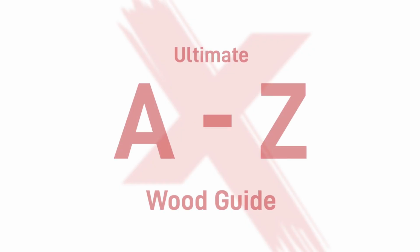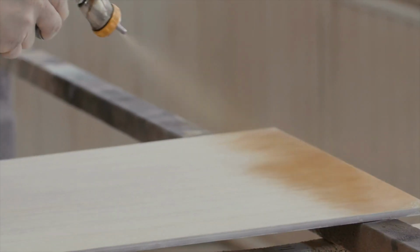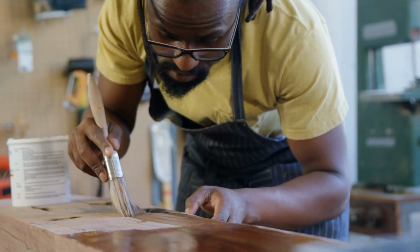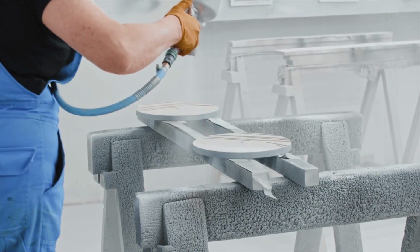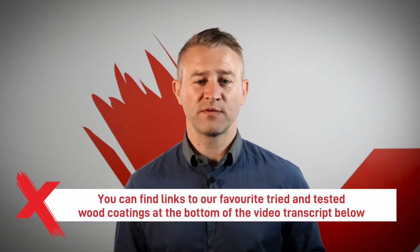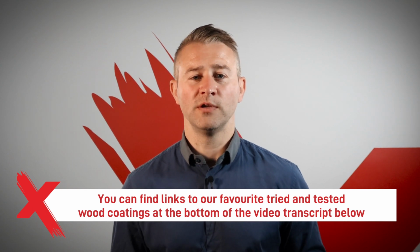Today we're going to give you an ultimate A to Z wood guide. Wood coatings have many boxes to tick to live up to the expectations of professional joiners, architects and interior designers. They need to provide the right aesthetic appearance and protect the wood from atmospheric conditions, aging and chemical and physical stress. But with so many wood finishing products on the market, which one is right for your job? Here's a quick run through of the types of coating that you're likely to need in a professional setting and when you would use each product.